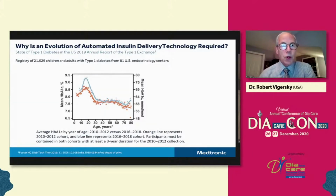And you may ask, well, why do we need this type of advancement? I think most are very familiar with this slide. I think it's the most popular slide that has been shown in the last year and a half since it was published. This is a graph of the results of a survey from the T1D Exchange, which is a registry in the United States of 21,000 children and adults with type 1 diabetes from 81 of what is considered to be arguably the best endocrinology and diabetes centers in the US.